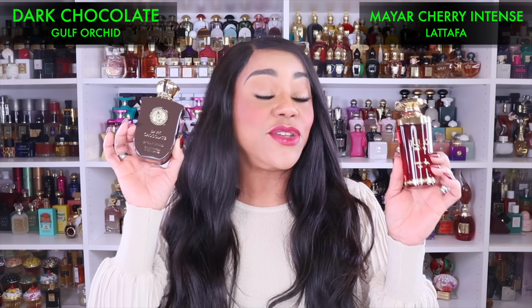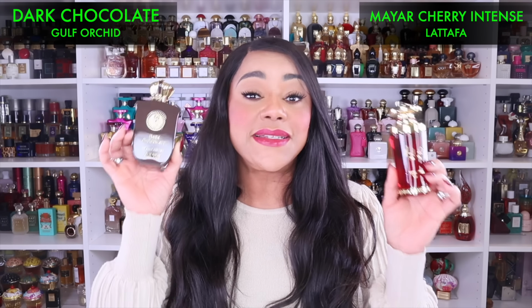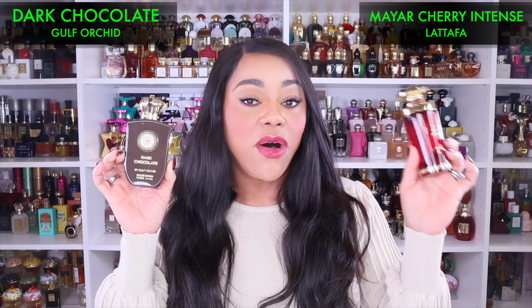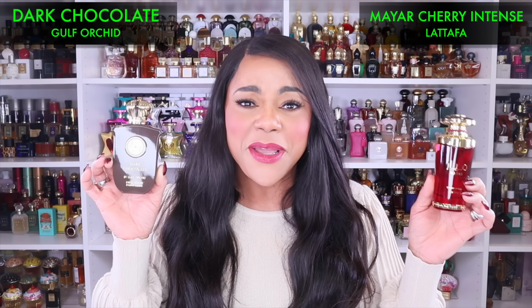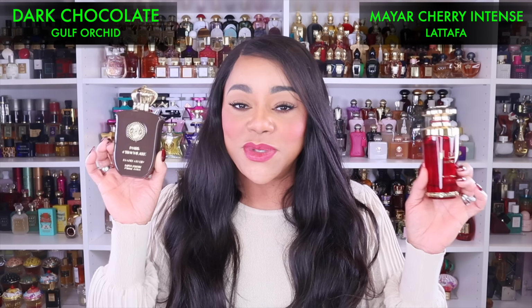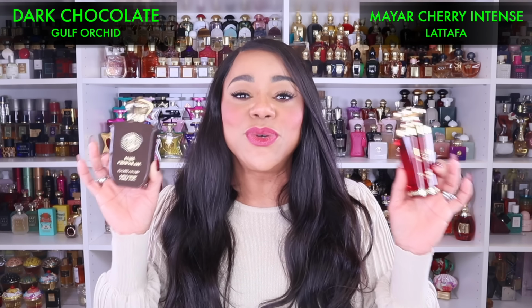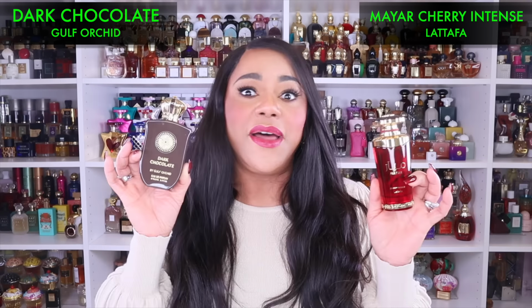Now, in dark chocolate, you are going to find definitely a dark chocolate that is very present and very dominant, but also in Cherry Intense, you find not necessarily the note of cherry, it's more like a cherry jam. So when you combine these two together, you are going to get truly like if you had a chocolate covered cherry bonbon. For real.